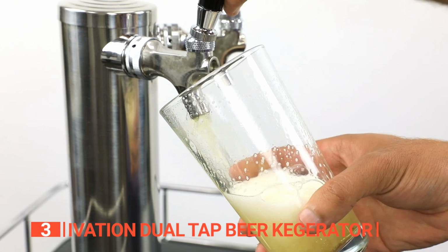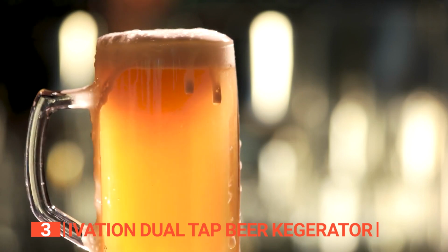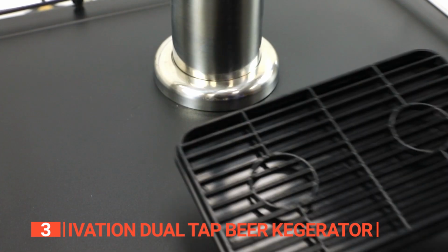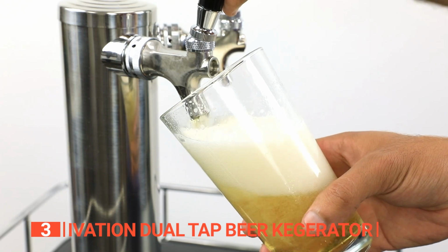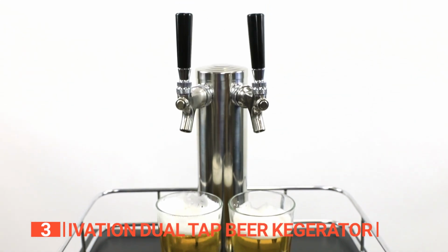Prepare to be astounded by the lightning-fast chilling power of this exceptional dual-tap tower. Your favorite beverages and ice-cold liquids will reach the perfect temperature in no time. And the greatness doesn't end there. This stylish dual-tap tower cooler boasts a generous 3 inches of space below the drip tray and guardrail, allowing you to conveniently accommodate 2 growlers. It's time to embrace the true spirit of sharing and savoring the goodness together.